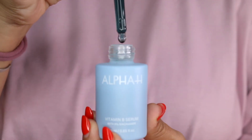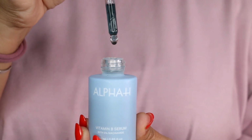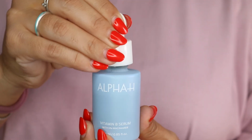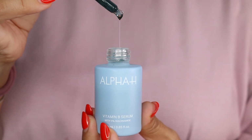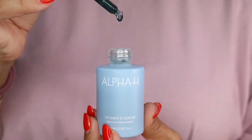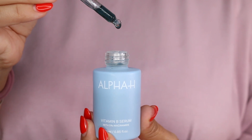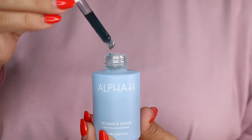We see sodium hyaluronate, the salt form of hyaluronic acid. It is a great skin replenishing ingredient. Because of its small molecular size, sodium hyaluronate is also more readily absorbed by the skin than hyaluronic acid itself. We also see ferulic acid, which can also minimize environmental damage and inhibit discoloration.